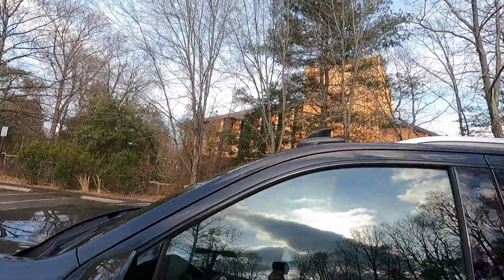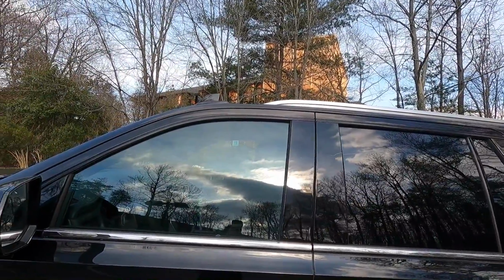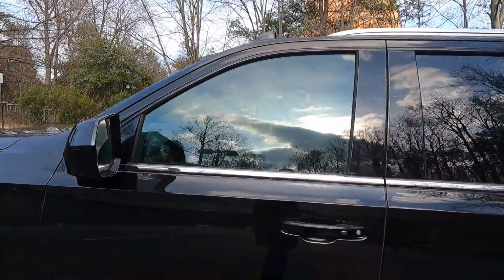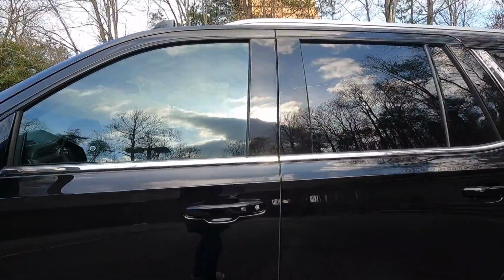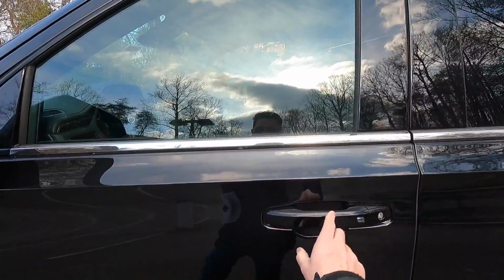While we are at the roof line, you do get bright roof rails, and then you get some black window trim on the top, and then you get some bright chrome window trim at the bottom. So it's kind of interesting. It's like black up top, chrome on the bottom, body color door handles with keyless access.